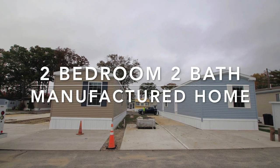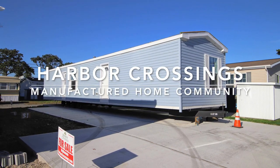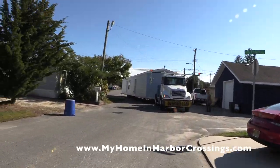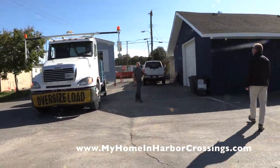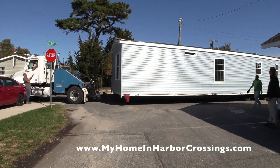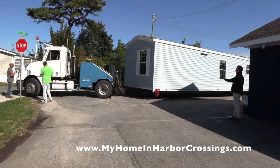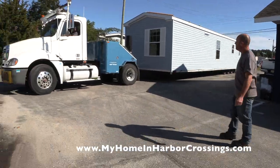Today we're looking at 31 Lewis Avenue. This is a two-bedroom, two-bath manufactured home in Harbor Crossings manufactured home community. It's a land lease community. This was October 14th when the house arrived, and the first two pictures show you a couple days later, the men already had the skirting put on the house.